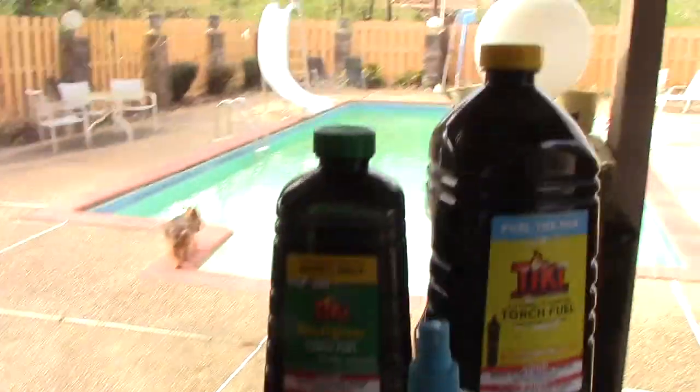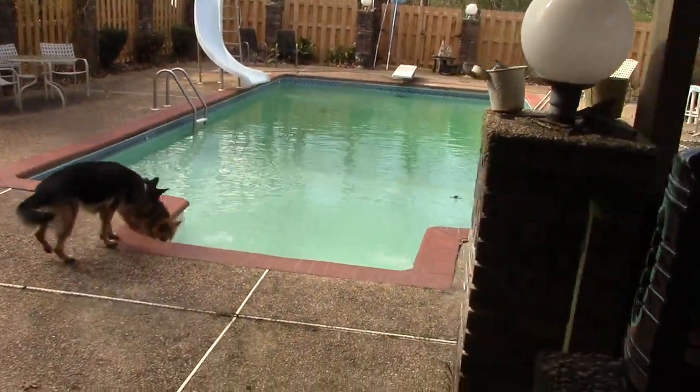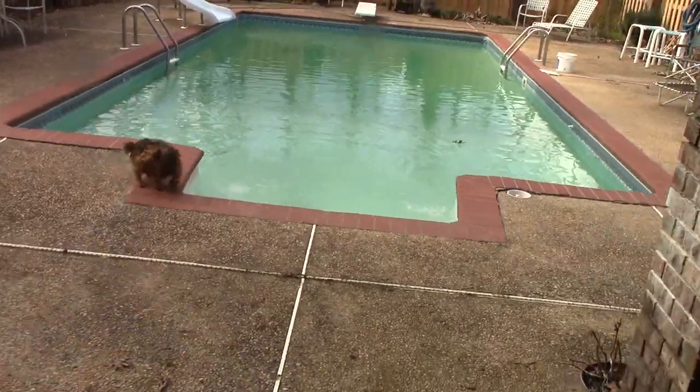She's a rescue. We love her. Sadie, the German Shepherd, and that's Harley, the Yorkie. They are brother and sister.